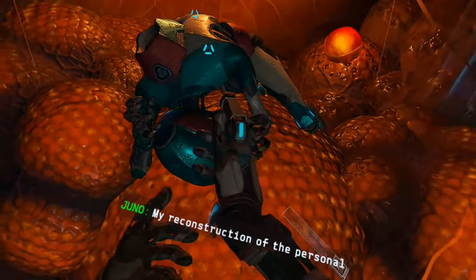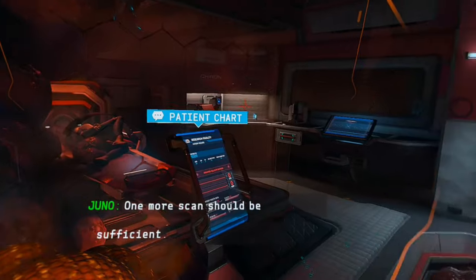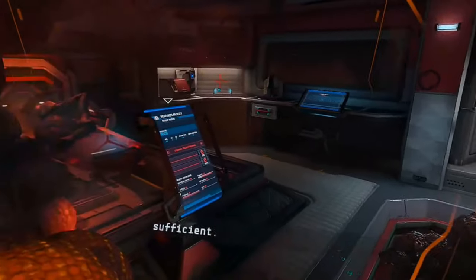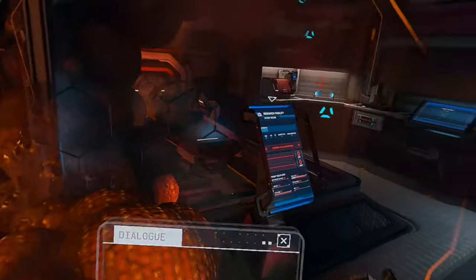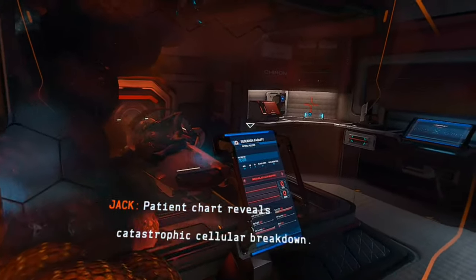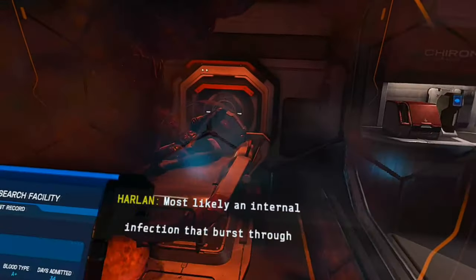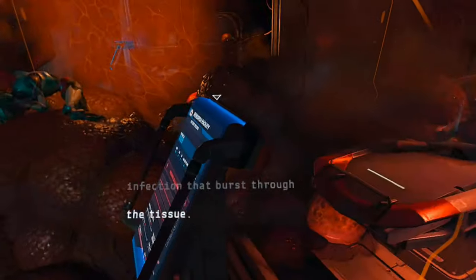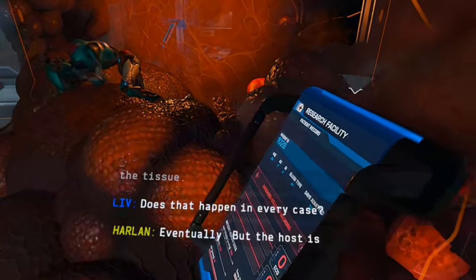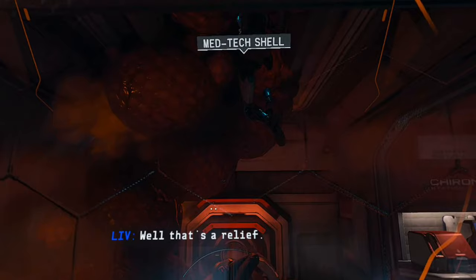Reconstruction of the personal cloak emitter is nearly complete. One more scan should be sufficient. Patient chart reveals catastrophic cellular breakdown. Most likely an internal infection that passed through the tissue. Does that happen in every case? Eventually, but the host is usually deceased by then. Oh, that's a relief.